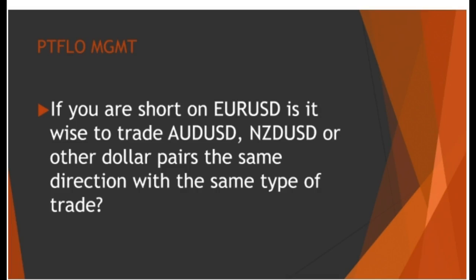For example, if I go to the 15-minute time frame and I see a great opportunity to sell euro dollar, then I move over to Aussie dollar and it has the same identical looking setup, and then I go over to New Zealand dollar and it's very, very similar, the same. Is it wise for me to sell or short all three of those at the same time in the same direction?